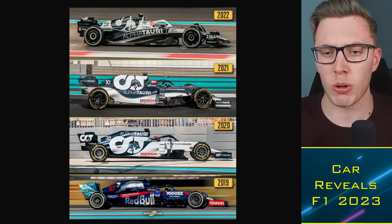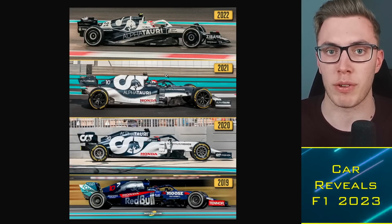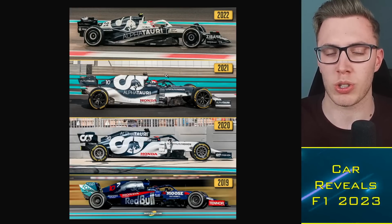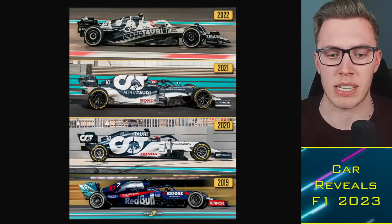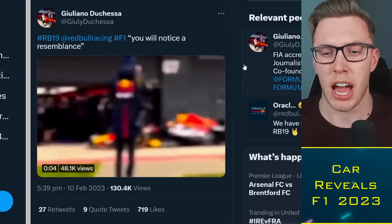This also to note, later today in about 5 hours time is the reveal of the Alfa Tauri. So it's happening in New York, so it's later today, but tomorrow we'll see what the Alfa Tauri livery looks like. It's probably going to look like this, but I guess we'll have to stay tuned and find out.